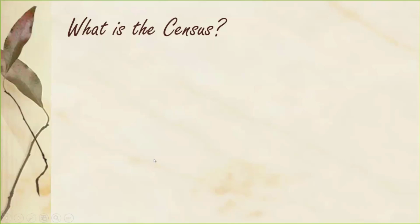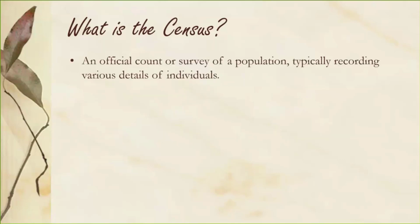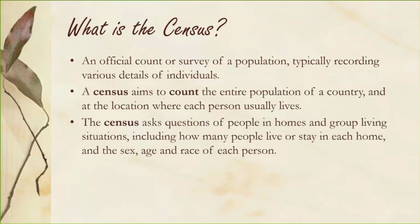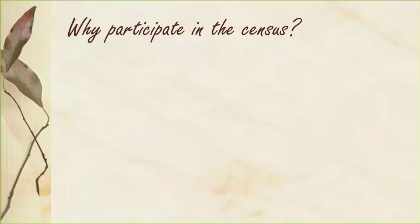So, what is the census? The census is an official count or survey of population, typically recording various details of individuals. A census aims to count the entire population of a country and at the location where each person usually lives. The census asks questions of people in homes and group living situations, including how many people live or stay in each home, and the sex, age, and race of each person. The census happens every 10 years.